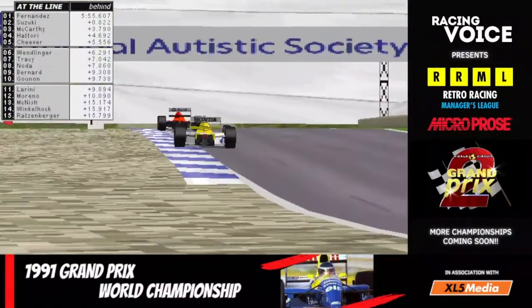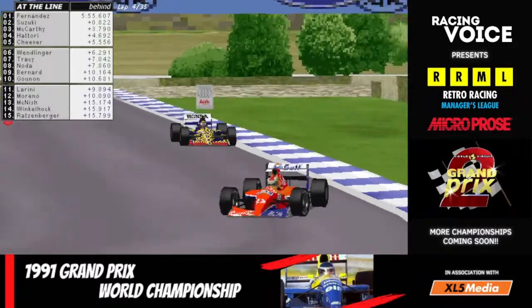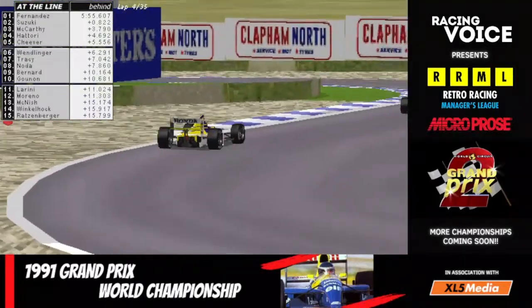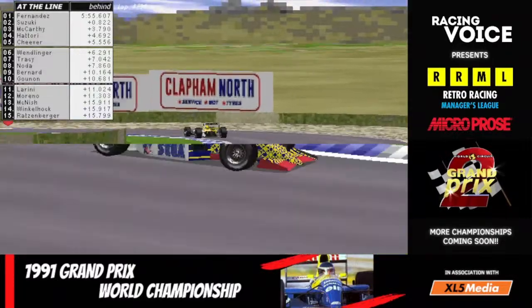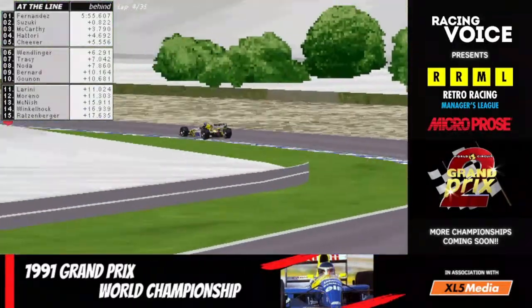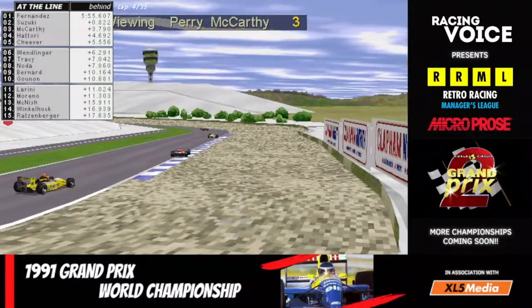So certainly Suzuki trying to stay with Fernandez at the moment. Very rare that the Honda doesn't have the pace of the Eurobrun Ford. They've had a topsy-turvy season of Honda. It's not been a bed of roses for them by any stretch. They've had a lot of success, but they've had a lot of controversy as well.